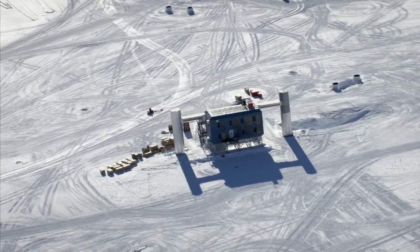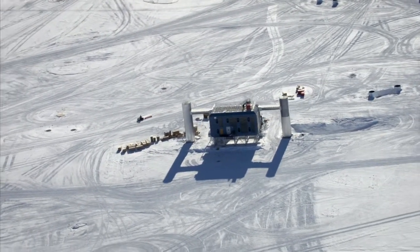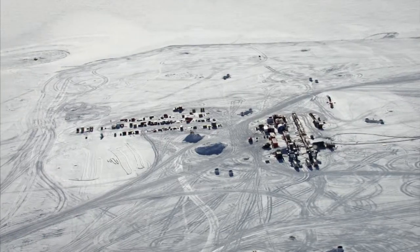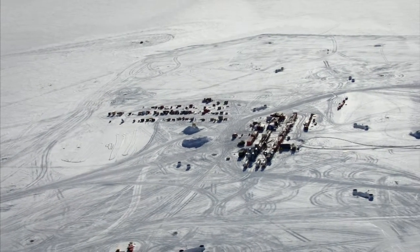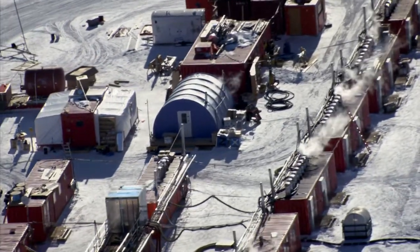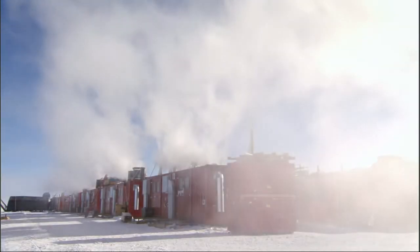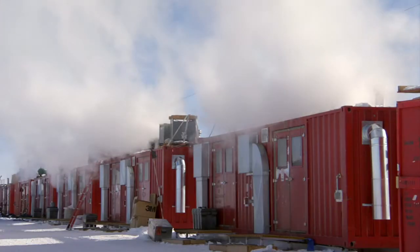And it's not just the current climate which can be studied here. The ice at the South Pole is the perfect place to investigate our past. This is the Ice Cube facility, the powerhouse for an enormous underground system of sensors that uses the pristine Antarctic ice as a natural laboratory in which to study the beginning of the whole universe.